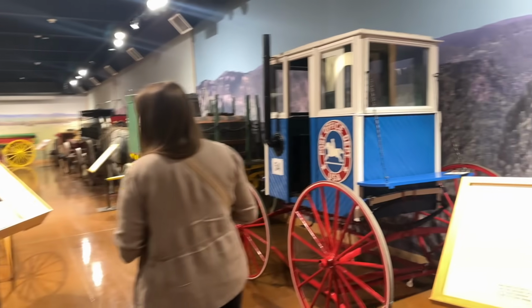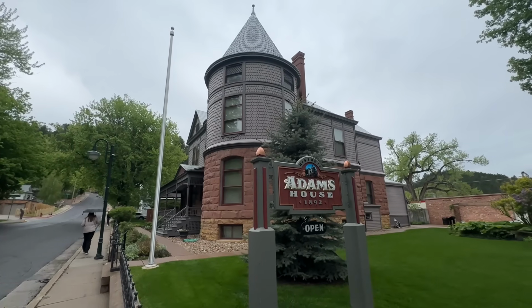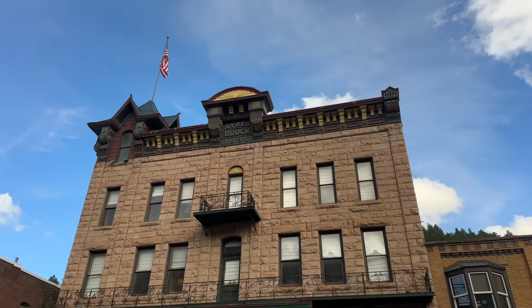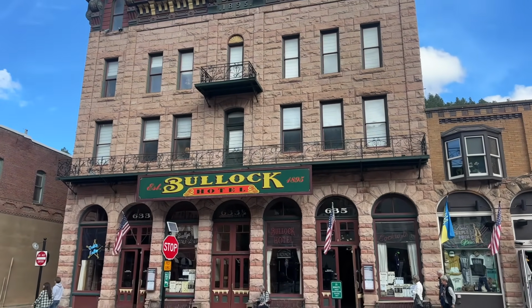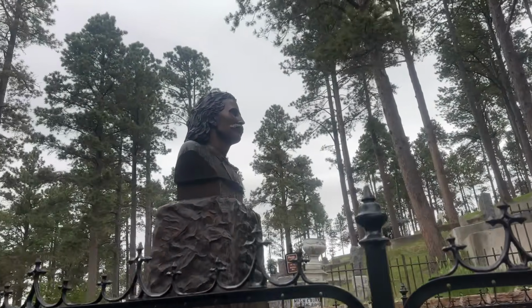It's a cool place to learn history. We saw old stagecoaches, an old Victorian home, you know, the Old West buildings. We stayed in an old haunted hotel, the Bullock Hotel. You can go to Mount Moriah Cemetery, where some Western figures are buried, like Wild Bill and Calamity Jane. Really cool place to learn some history and get some variety for your trip.